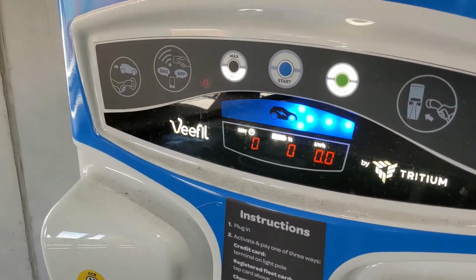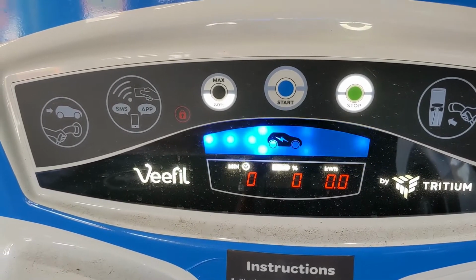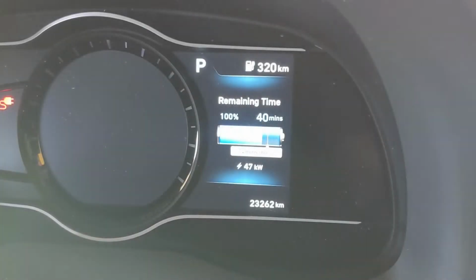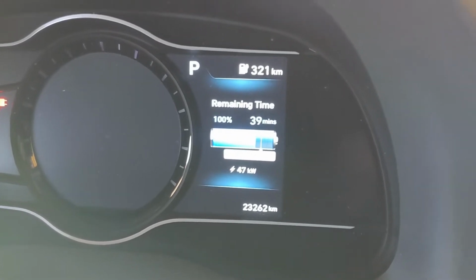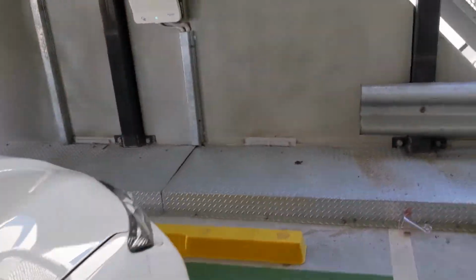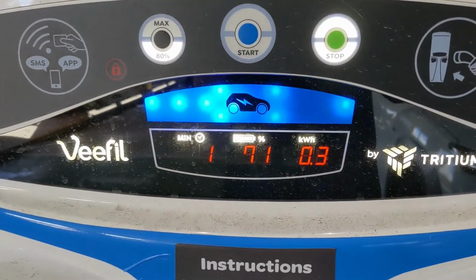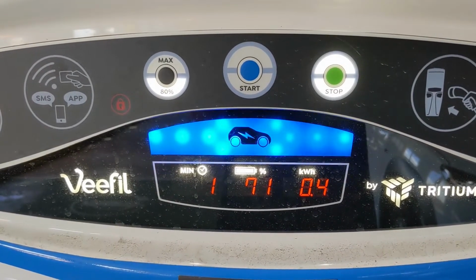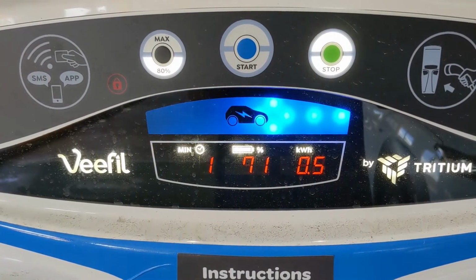Ah. Now it looks like it's charging. I wonder what I did different this time. Success! Only took 8 minutes. It's got up to 47. That's decent. So on the charger it doesn't say the rate, it just says how many minutes it's charging, what the percentage of the battery in the car is, and how many kilowatt hours. So that's how I get billed.